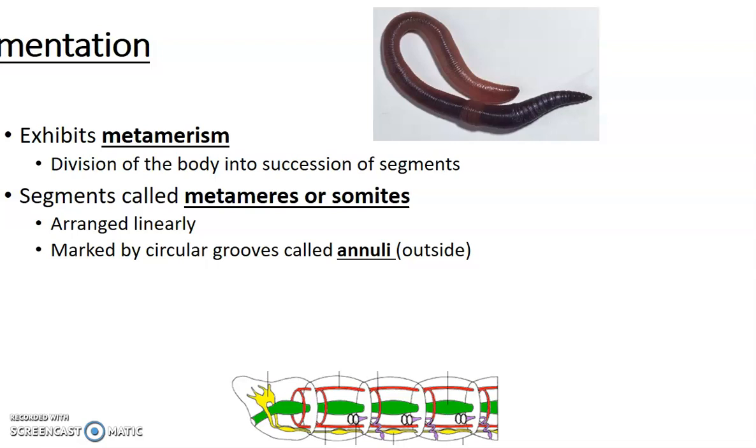Metamerism is when the organism is divided up into segments called metameres or somites. Might not seem like a huge characteristic. Before we get into the reasons why it's important, let's talk first about how this worm proves that it is segmented. The segments on an earthworm are linearly arranged. It's very repetitive. And you can see on the outside kind of grooves or indentations, rings maybe. So if you take a look at the actual worm picture up at the top, you'll see these little lines on the outside, these little ribbed lines. That proves to you that the organism is segmented.